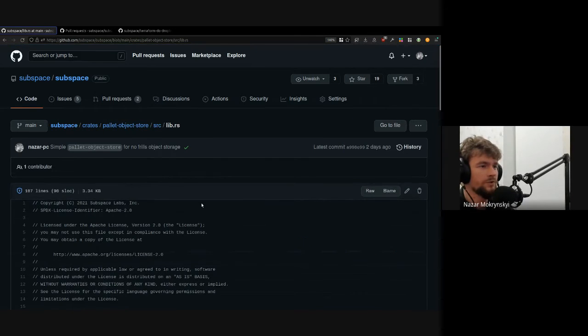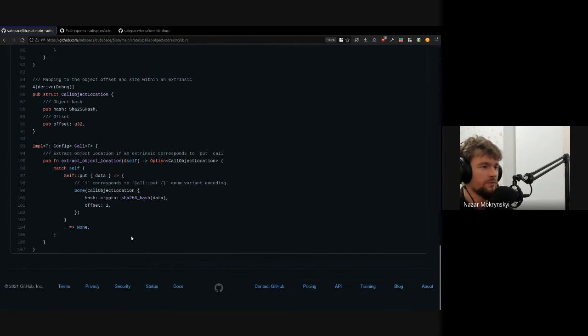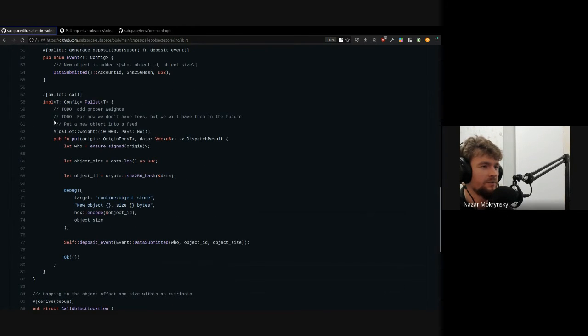So there is this new pallet called Object Store. It's really simple, like 100 lines. The basic idea is that we have object store.put, which takes one argument, data, and that data will be stored in an extrinsic. It will then be mapped to objects when we want to retrieve it. So this is kind of like feeds, but without metadata, without feed ID, without anything. It's really, really simple. In the event, you'll get the author of who submitted the data, the object ID, which I think is something we need to add to the event of the Pallet Feeds eventually. This is like a hash of the data, but it can be anything, so it's really nice to expose it. This is what you will use to retrieve data later, and the object size, like in feeds we have. This is really, really simple.